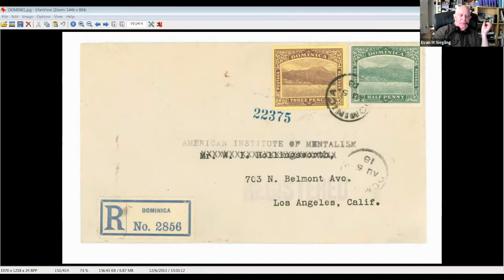I was asking, I know all we have seen here is a snippet of your top quality exhibit, but one thing I did notice was a lack of military covers, military mail of any sort. Was there much out of Dominica?